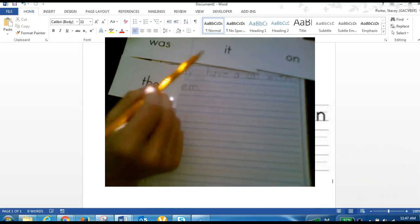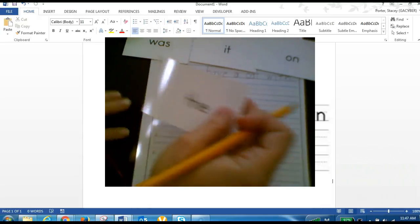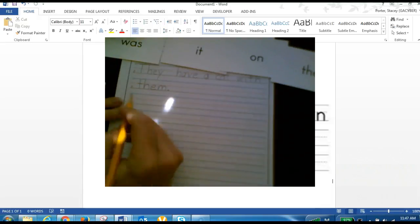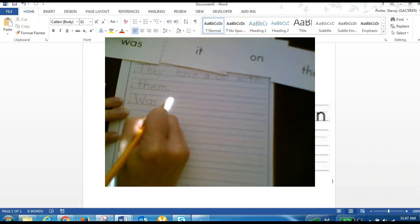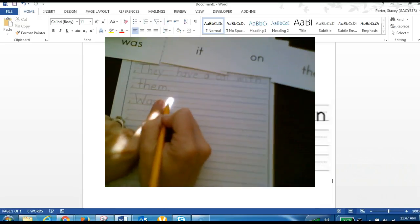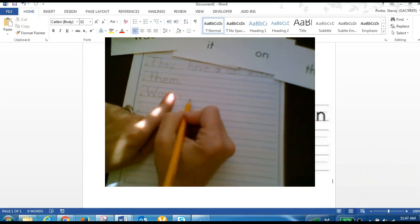So I'm going to sound out bed at the end of this sentence. But that is a question I'm asking someone. So let's write this. I start with was, and remember, we're starting a new sentence. I'm going to go to a new row, and I start my capital letter, was, finger space, it, sorry, the light is shining right there.